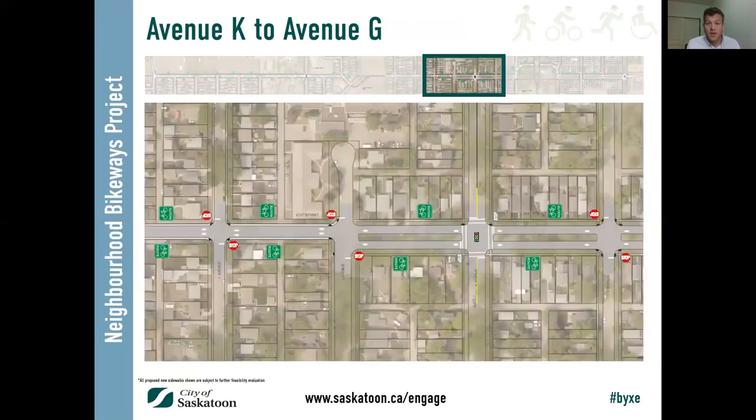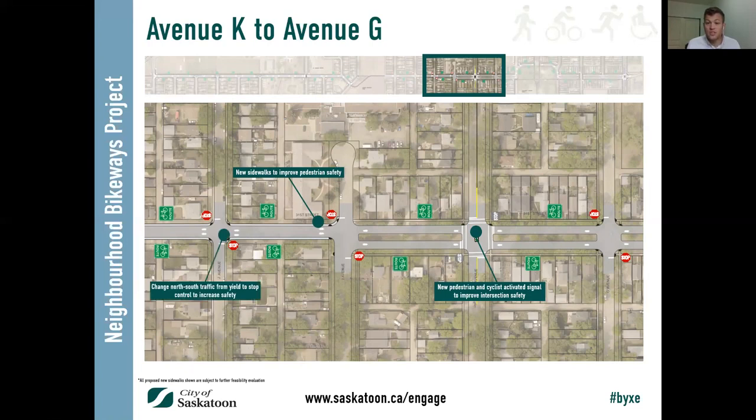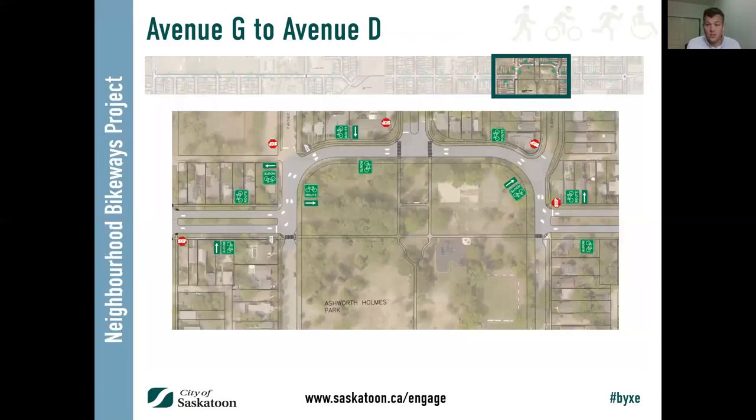Avenue K to Avenue G, the recommended design includes a new pedestrian and cyclist activated signal at Avenue H, filling in the sidewalk gaps, changing yield signs for north-south traffic to stop signs, continuing on to Avenue G to Avenue D. Similar to the previous sections, the design includes bike route signage to direct cyclists around Ashworth Homes Park, changing yield signs to stop signs for north-south traffic, and maintaining on-street parking.